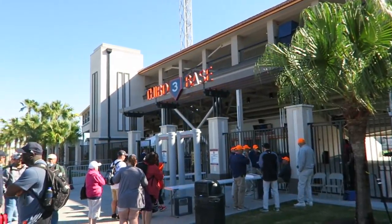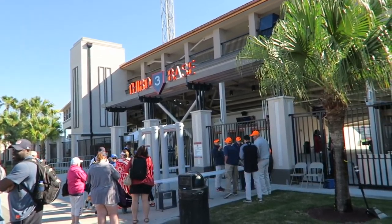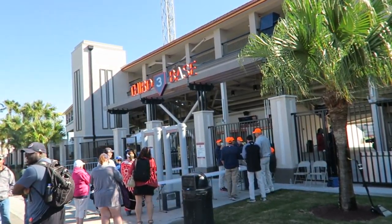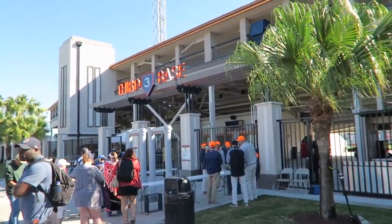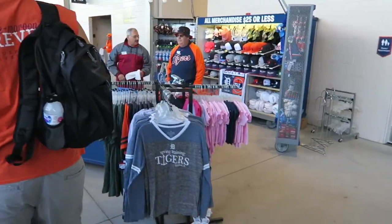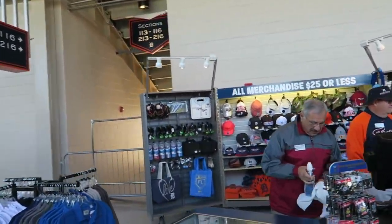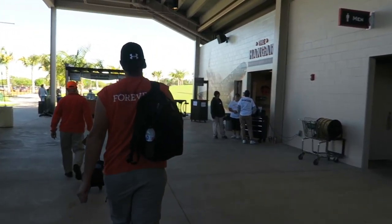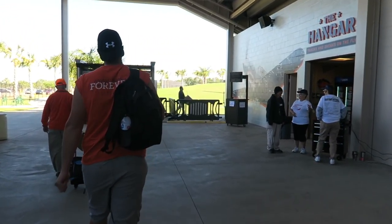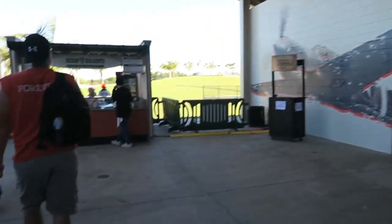I love this place. We're lined up to go in the third base entrance because we paid $5 extra to watch batting practice. You can take batting practice from the berm or from the other side of the field and catch fly balls when they come over the wall. We're inside. All merchandise here, $25 or less. We are heading out towards the berm. Catch a little batting practice. Snacks and drinks on the fly.